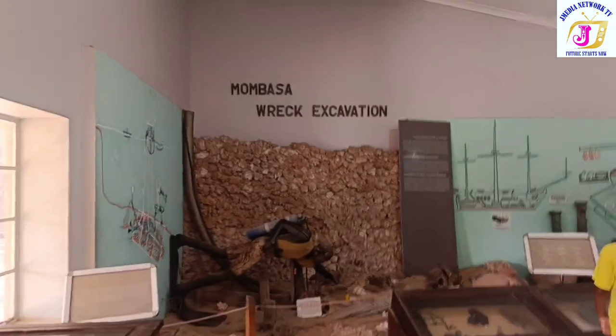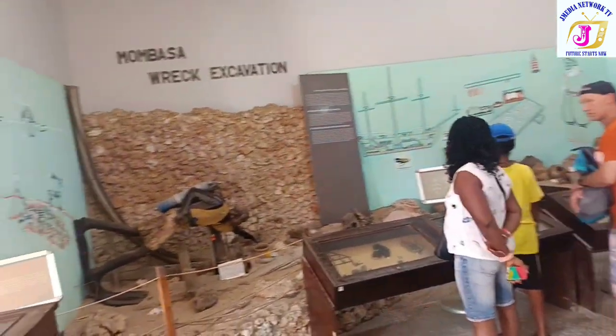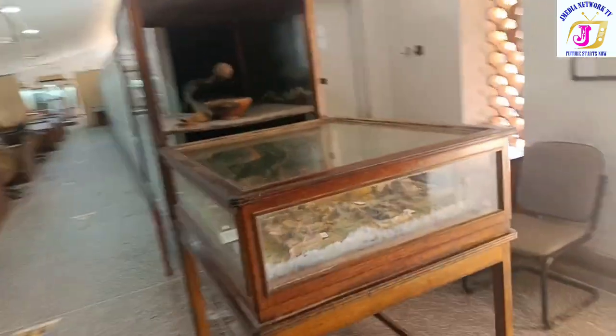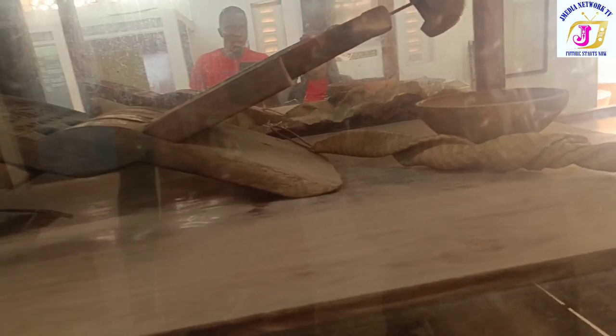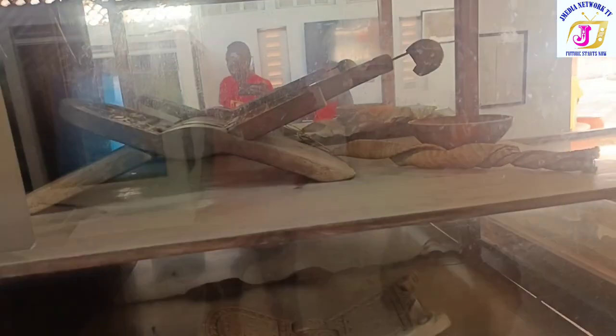Mombasa Wreck Excavation. Where are we starting? This area? And what are these? This is what the coast people used to grind the coconut with, to squeeze the juice. Oh, okay.